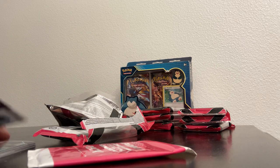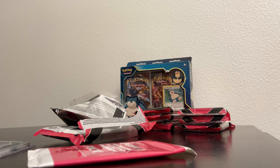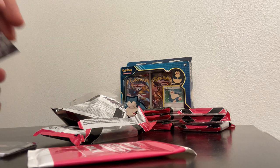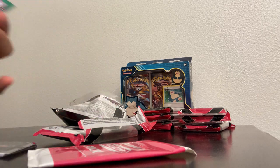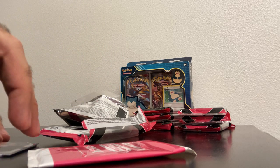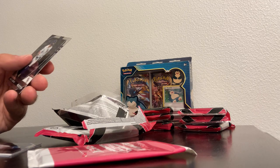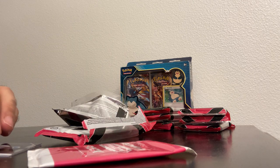Popular one so far, Hudson Haskin. Thunderstruck. All right. Nick Frazzo. Green Prism, Jordan Westberg. All right. Bradley Beasley. Asa Lacy. Next card, Daniel Cabrera from LSU.